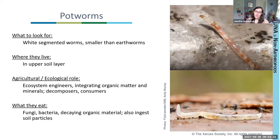Our next group of invertebrates are potworms. So these are slightly larger worms that you can view with the naked eye. So they're much larger than many nematodes. They're typically white. They're segmented, so they have segmented bodies. And potworms are smaller than earthworms in size. They really live in the upper soil layer. And they feed on decaying material, as well as bacteria and protists. And they influence soil structure through their burrowing and mixing of organic matter and minerals. So they are ecosystem engineers on a small scale.